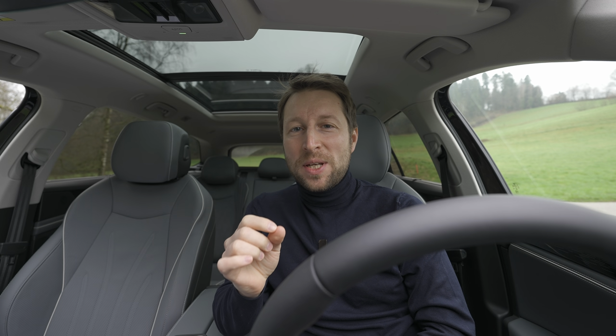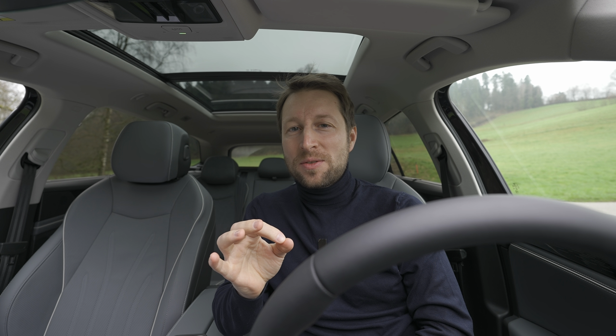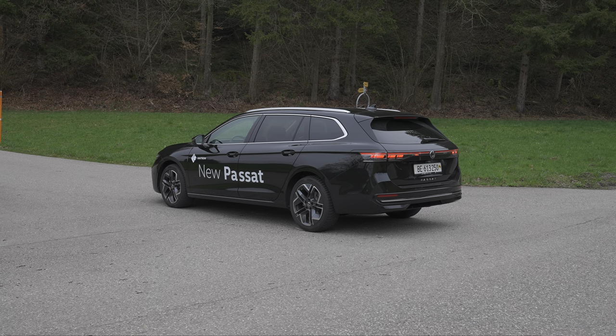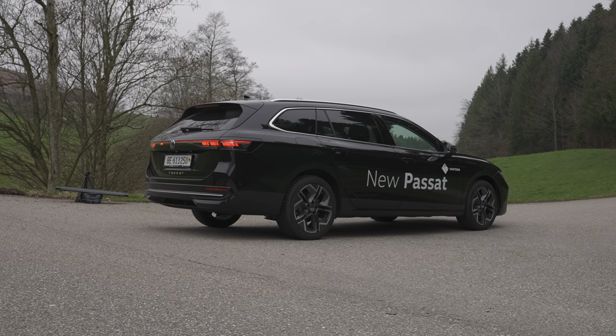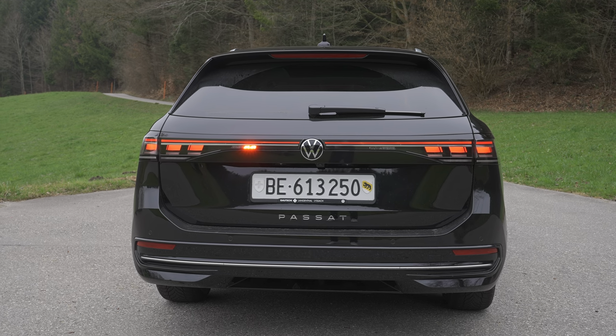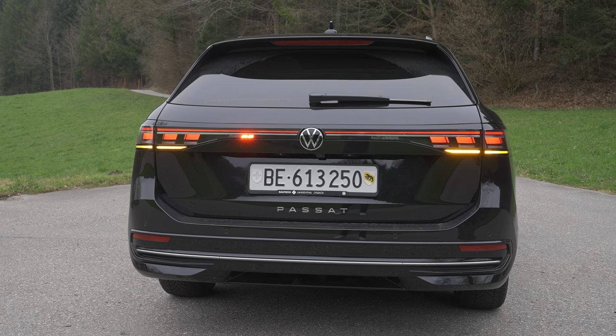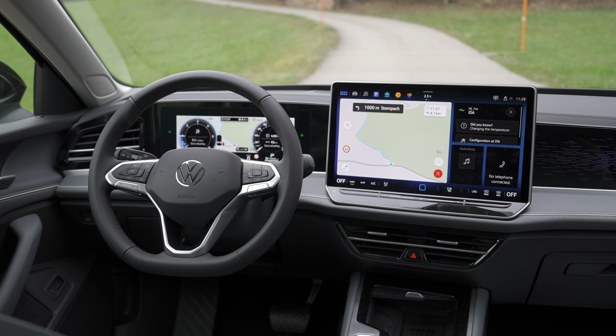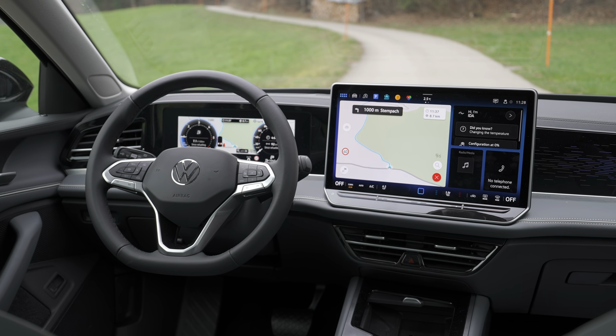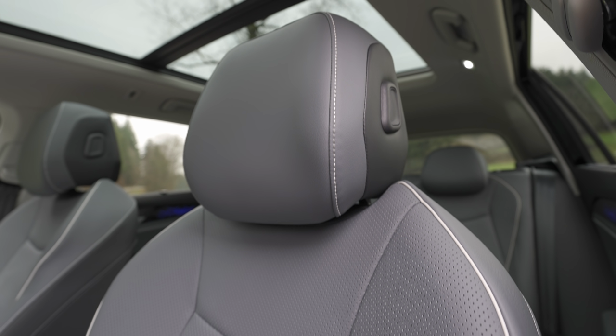Today I have with me one of the last dinosaurs from Volkswagen, because it's a diesel version. It's about the new Volkswagen Passat Variant Estate 2024. We will do a full review: interior, exterior, technical data, material quality, multimedia system, everything about this new Passat you will find out in this video.